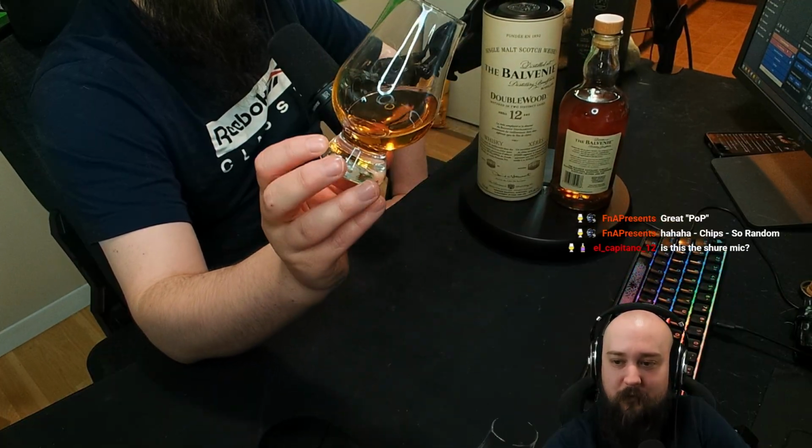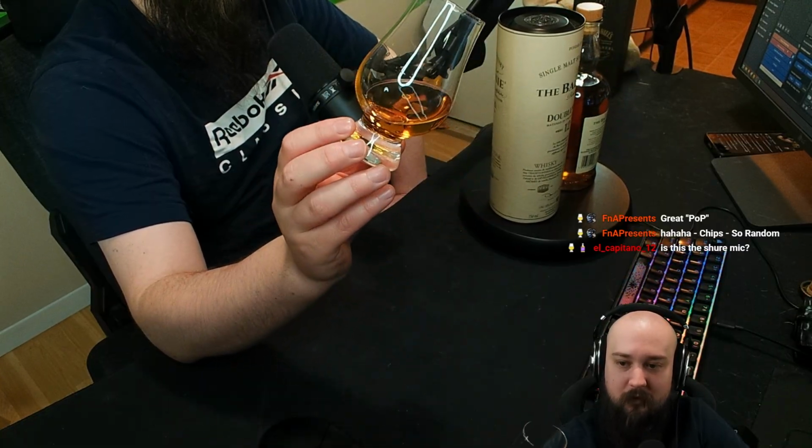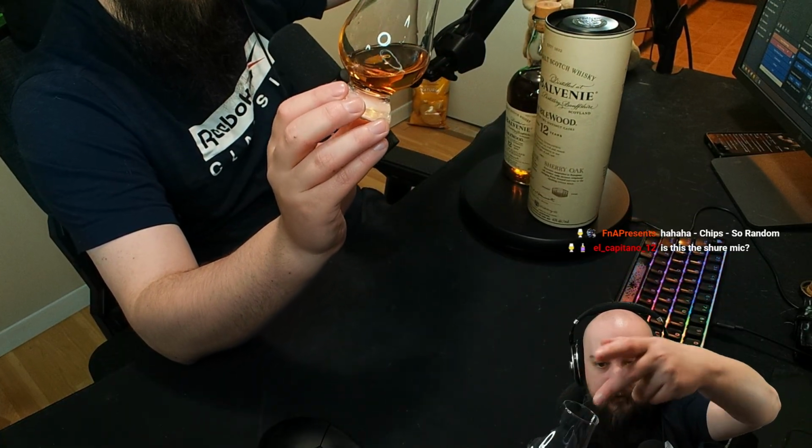Again, the legs on this one, pretty fast running. Again, it's 40% alcohol. We don't expect... What the hell is that? We don't expect too much from it.